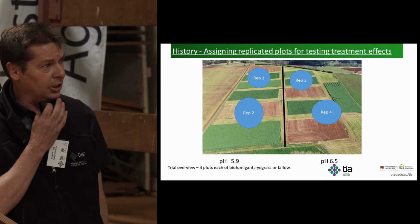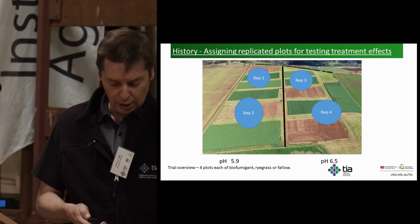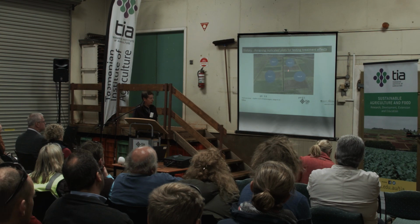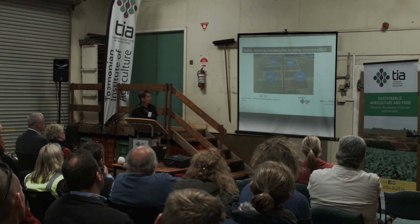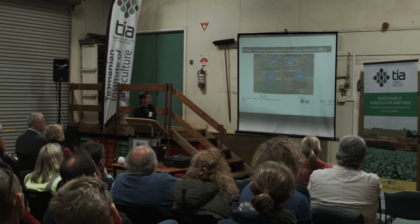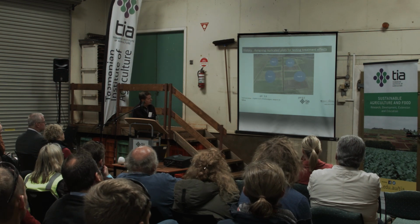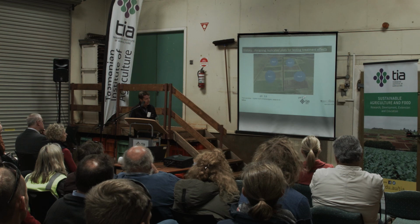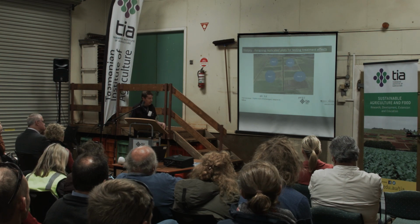Essentially, that's an aerial overview of it. It's been set up into 4 blocks, 4 replications. On the southern side, we have Rep 1 and Rep 2. On the northern side, we have Rep 3 and Rep 4. In terms of site variation, there is a little bit of variation across the site. This black line down the middle there is potentially where there used to be a fence line or a different practice maybe 20 to 25 years ago, because we have observed that the pH on the left-hand side is 5.9 and 6.5 on the right-hand side, so there may have been some lime added to different aspects of the paddock maybe 20 years ago or so.